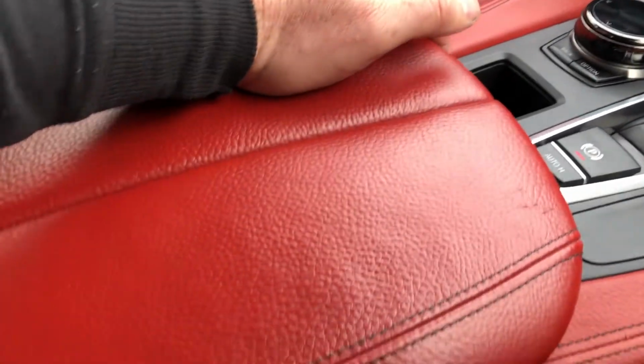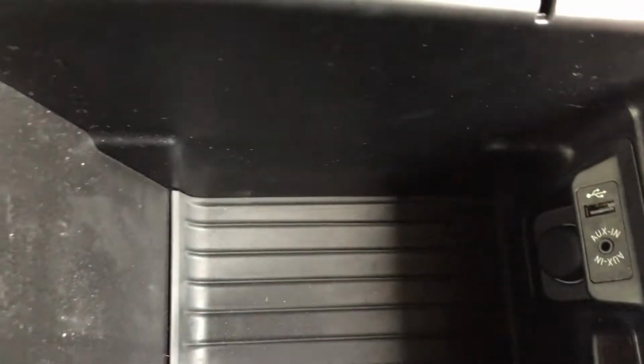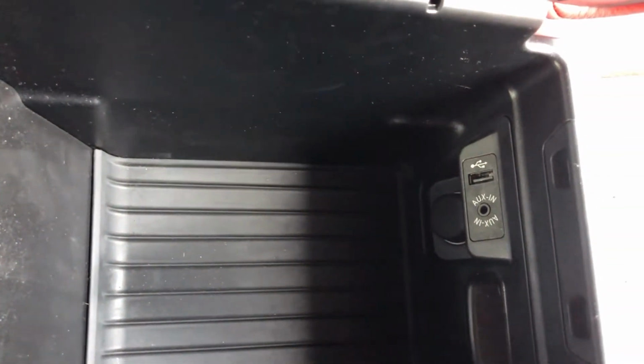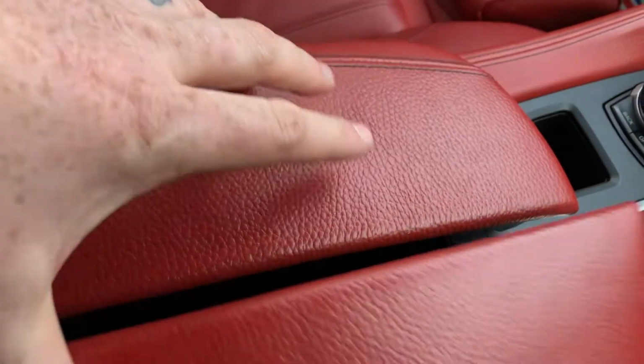On the Dakota Coral Red leather armrest, you simply flick it up here using the buttons, and you can see you've got a massive storage space. You've got a 12 volt charger, auxiliary and Bluetooth as well.